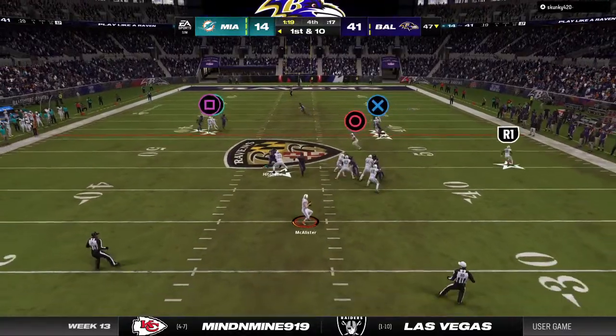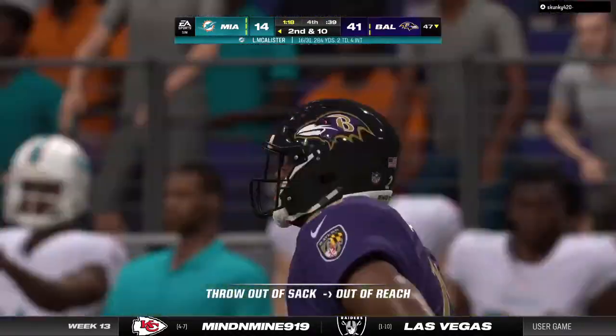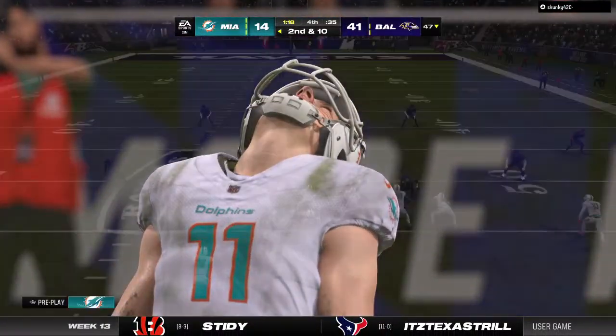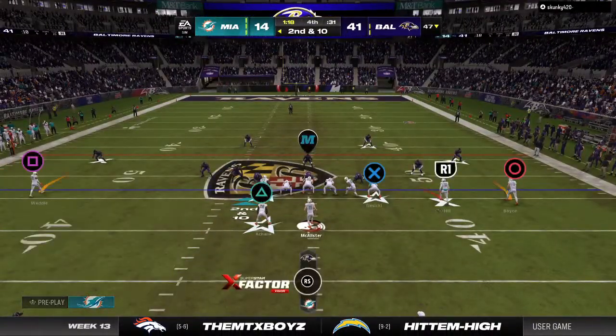Back to throw again. Oh, he was hit as he threw it there, and that one winds up incomplete. He had to absorb another little bump there from the defense, another incomplete pass. We've seen a lot of that tonight. They've come after him all night long.